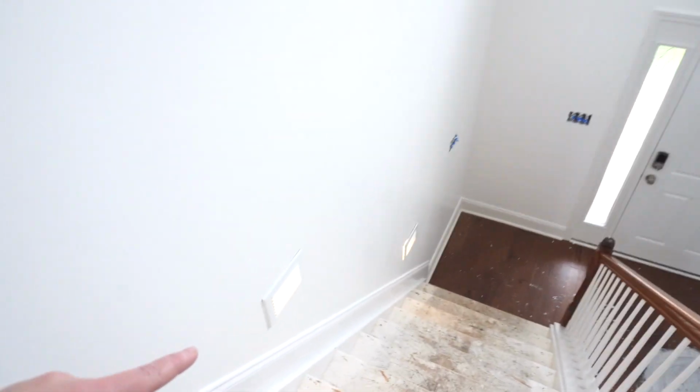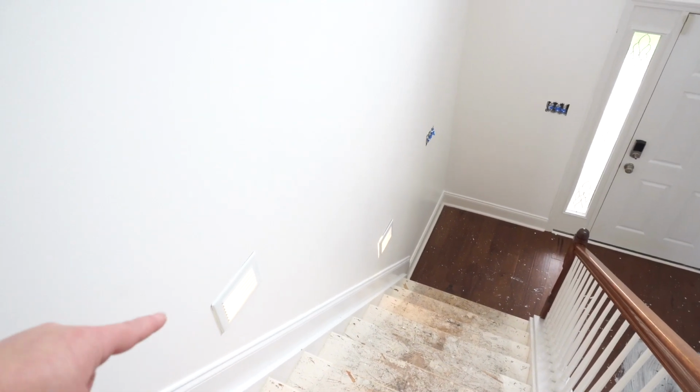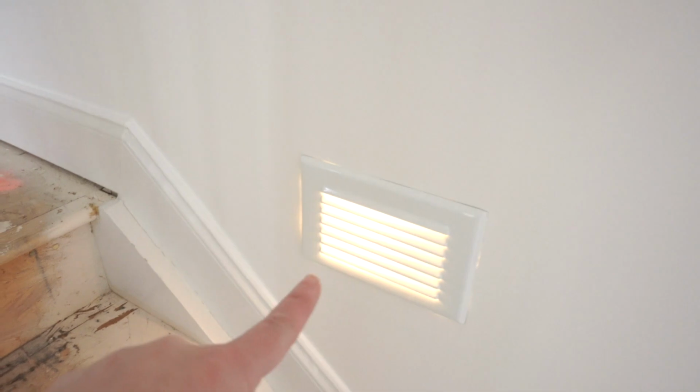Also got the spotlights on right now. We were able to just go ahead and clean the inside of them. The outside plate was so dirty, so I just cleaned that, put a new LED bulb in them, and that is it. They are so bright, especially when the lights are off. It is so bright just with them on.